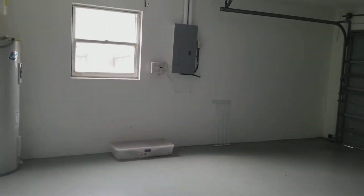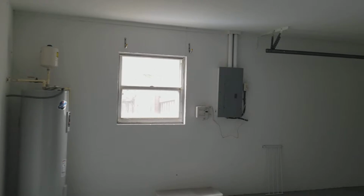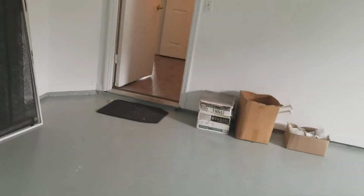So your garage is here. It's a 2-car. I'm a fan of when there's a window in the garage. It gives you some natural light. So that's nice. They have updated the floors to the garage. So it has a little bit of that grit to it. It makes it a little less slippery. So that's kind of nice.